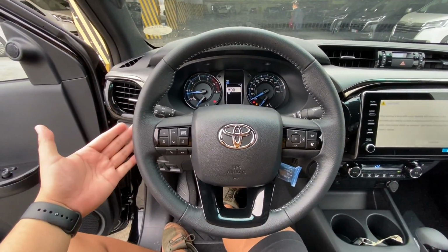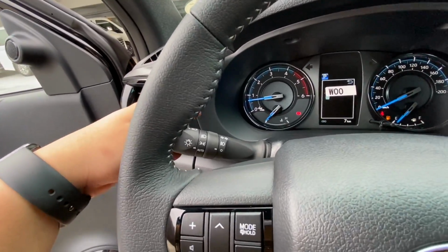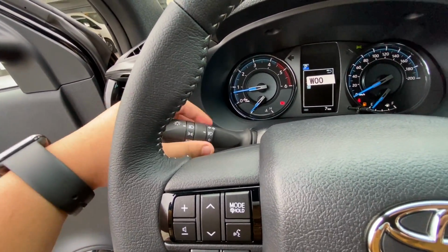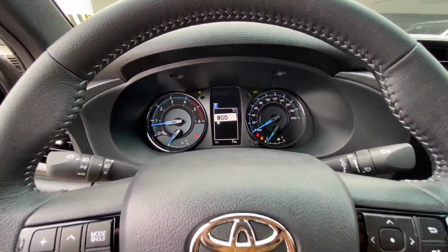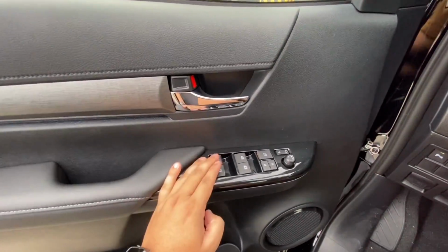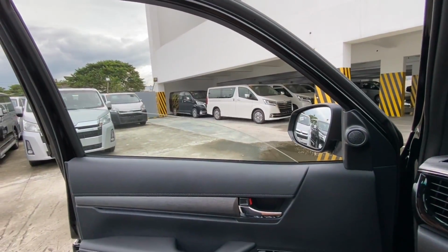Now before we go and check out the interior, let's go and check out the exterior first. So by turning on the headlights, you have auto mode right here, fog lights, and your hazards. Now all windows are electrically powered and all windows are automatic as well. One touch.